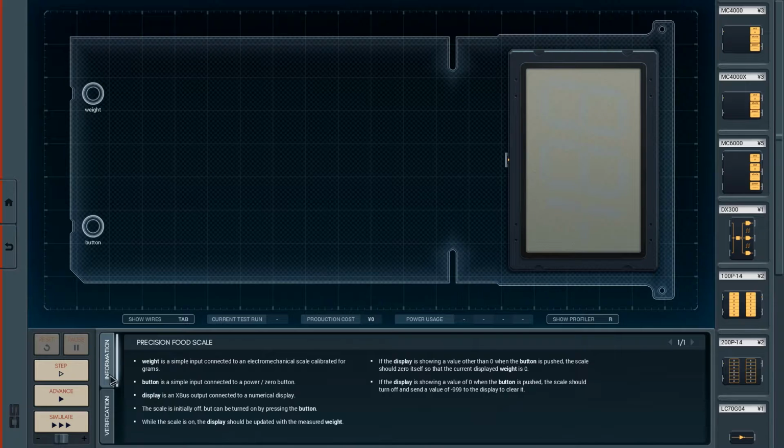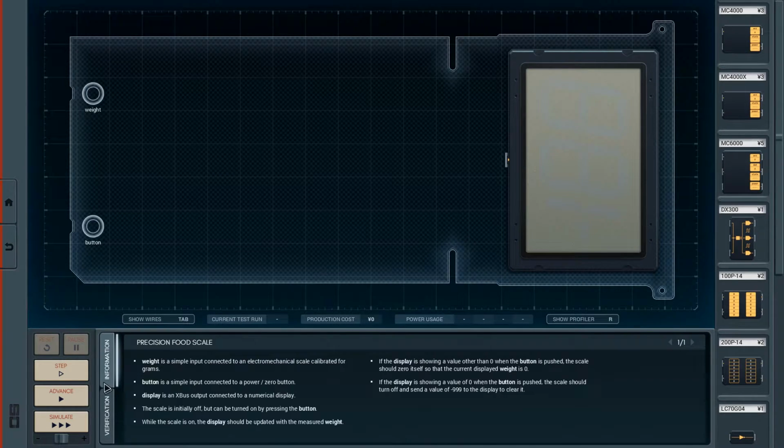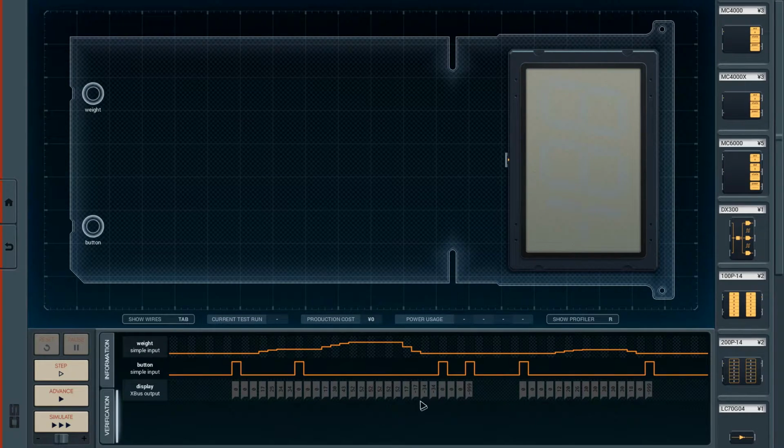how do you turn this thing off? Okay, so yeah, if it's showing 0 and you push the button, if the display is showing a value 0 when the button is pushed, the scale should turn off and send the value -999 and clear it. It's weird how he's pushing the button right here, and it's 0 input, yet the output is 0, 0, 0, -999. Why doesn't this turn it off? Is that because we weren't zeroed?